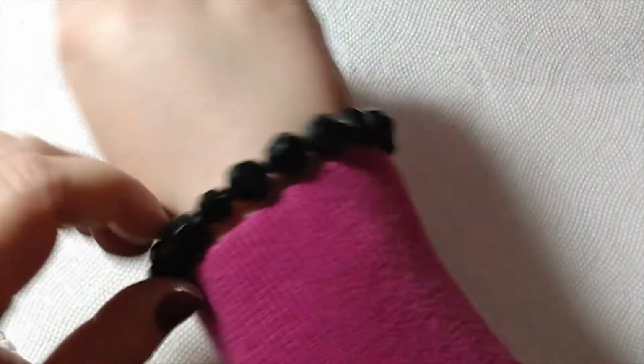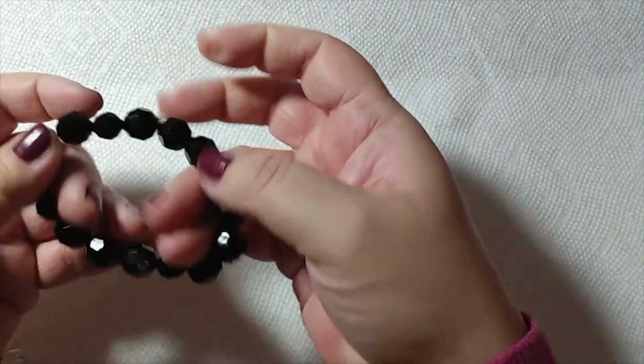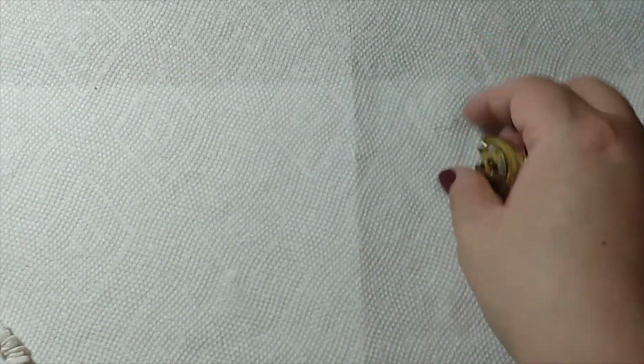This one's easier. It's black, it's stretchy, cheap. You can see the string. Maybe I can tuck that in. I'll throw it in rummage. Here is a clip earring missing half of its tassels or more, so that will go over here. Okay.